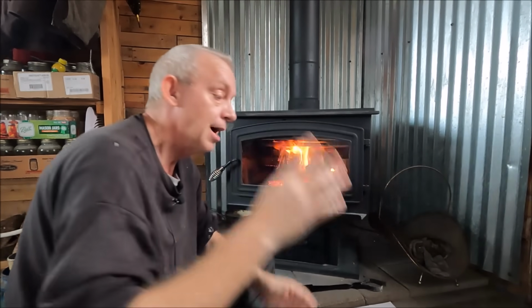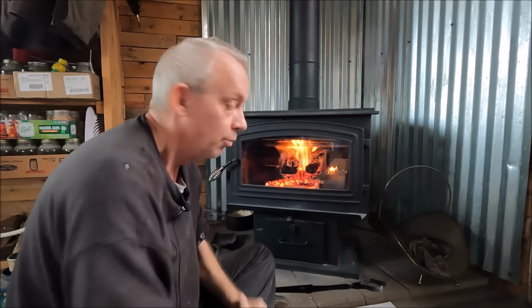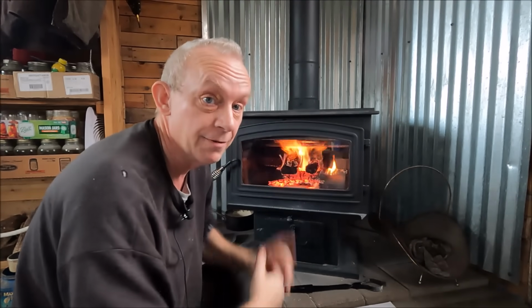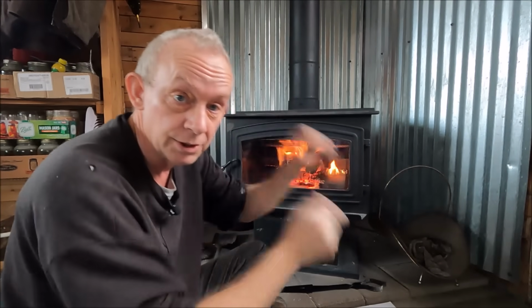Pretty simple. Now I want to tell you about this complicated process that we have to go through to get firewood for this thing. We get on Facebook Marketplace. Whoa, what's that? And we wait for somebody to say, hey, free firewood. So we go over there and they say, yeah, you can just pick it up out of the backyard. Okay, great, thanks. So instead of having to run the chainsaw, we just throw it in the back of the truck and bring it home. Of course, we still have to split it.